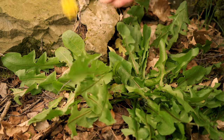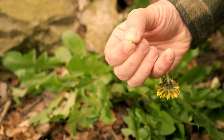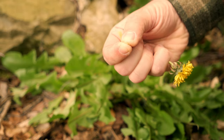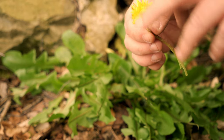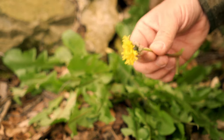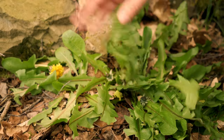If we take the stalk and we squeeze some of that white sap out, you can see there, again, this plant is fully edible, not very nice. People eat these for fun. I've tried them in the past and the taste isn't in favour of my palate, so I'll leave them alone.